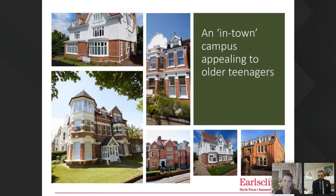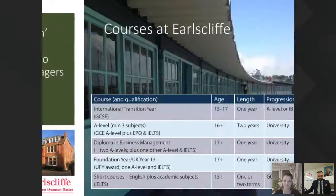If they want to go to Starbucks, if they want to go to KFC, if they want to get the train into London on a weekend, they can do that, okay? The big thing is that we know where they are and we support them, but we want them to have their independence. We think of ourselves as a university preparation school, and that allows students then to grow and maximize their potential with us. As you can see from some of the pictures there, we're very lucky with our houses. They're very nice, and we have a very high standard of boarding and accommodation.